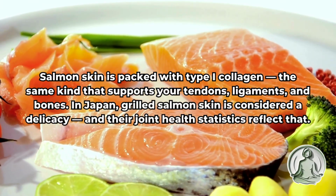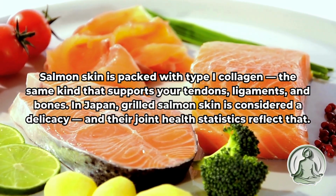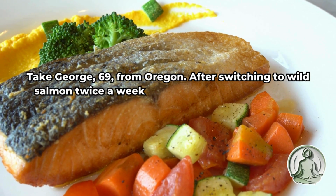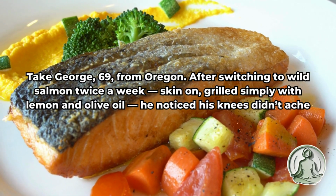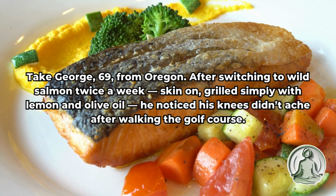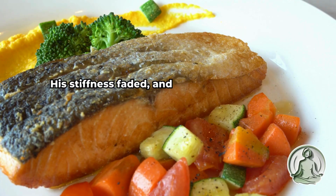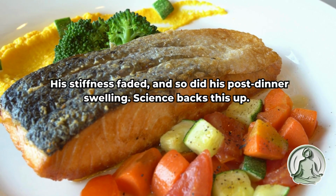In Japan, grilled salmon skin is considered a delicacy, and their joint health statistics reflect that. Take George, 69, from Oregon. After switching to wild salmon twice a week, skin on, grilled simply with lemon and olive oil, he noticed his knees didn't ache after walking the golf course. His stiffness faded, and so did his post-dinner swelling.